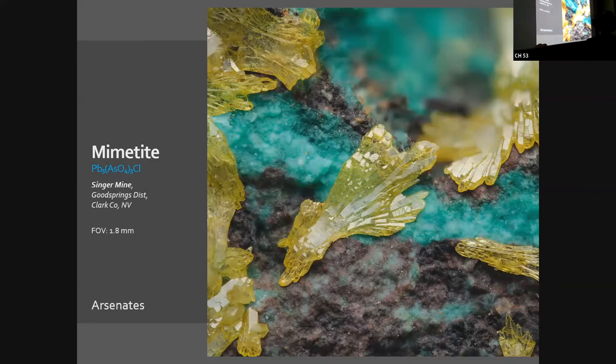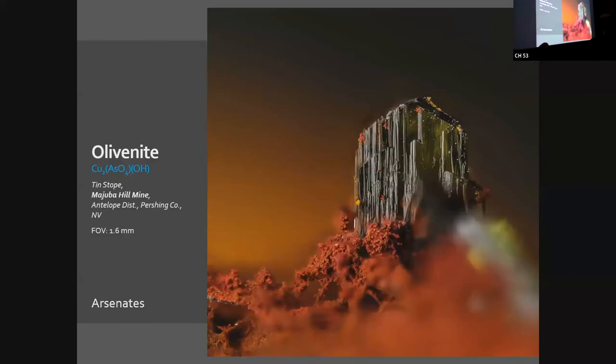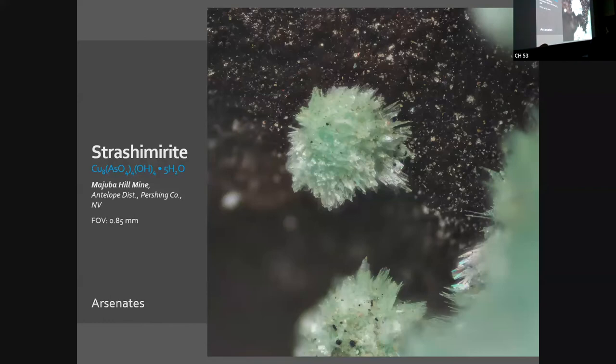Chrysocolla is one of those minerals that I love to hate because it often will replace other minerals that I would have rather had, but it makes such a beautiful backdrop for things like this that I can't hate it too much. Yeah. All right, olivenite. And olivenite. Yeah, I collected that one. I left it in the wrapping for probably 5 years before I opened it up to see what it was. Okay, this one's worth keeping.